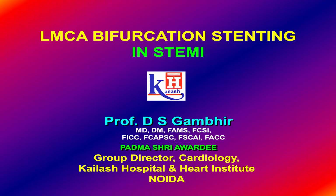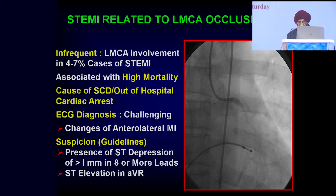Over and above that, if you come across a patient who has left main stenosis or left main occlusion and presents to you with STEMI, that becomes still a bigger challenge. So my job is to highlight some of the features of left main bifurcation treatment in a patient who presents with acute myocardial infarction.